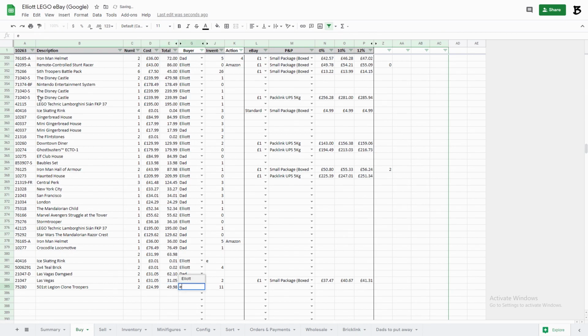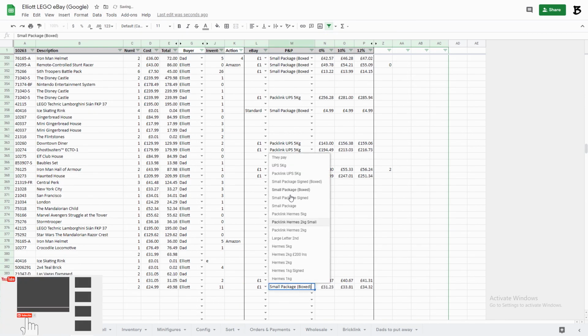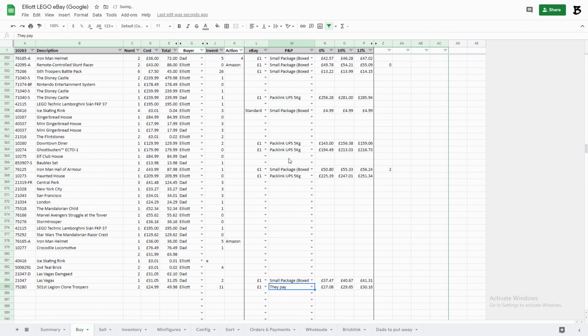That'll then go there, put my name there, and then if we go to the side here, we can put whether we're selling it on standard and if it's a small package, and then it'll tell us what we need to sell it at to break even. So 0%, 10%, and 12%. But these can all be changed. And then if I change it to £1, it changes there. And we can also change the different postage. So on some I'll put it's at retail plus postage, so then I'll change it to that. So I have to sell them at £29.04 to then break even and cover postage. So that's that. I'm just going to remove that before it messes up my stock.